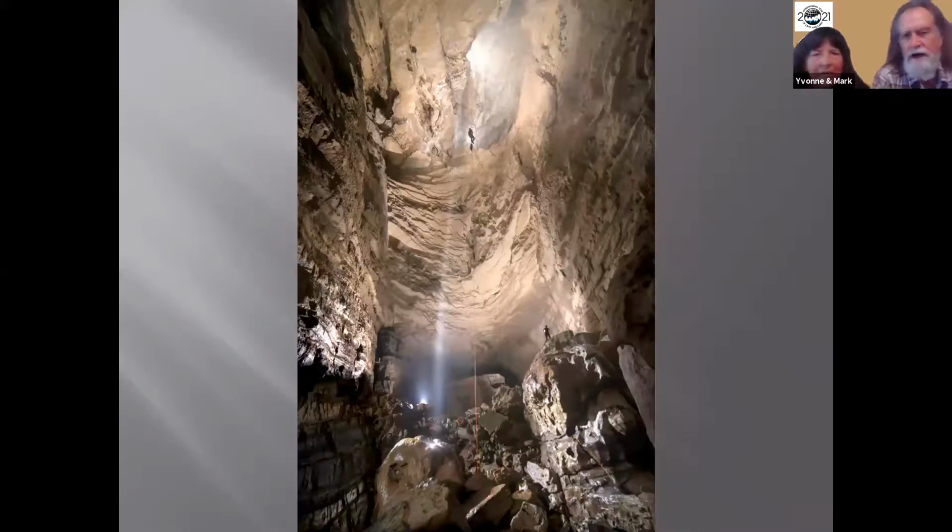This is a really large drop in a cave in Mexico. It's about 250 foot tall. And you can see tiny people all over this picture, at the bottom especially. This is a really spectacular drop because you're far away from the walls. So when you come down on that rope, you're just like a little spider coming off the ceiling.